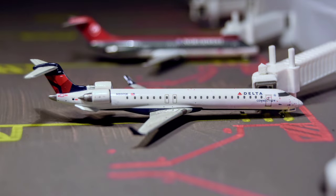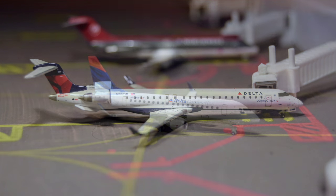This side of Concourse C is home to the majority of Delta Connection operations, as well as some smaller mainline aircraft from Delta Airlines. This Delta Connection CRJ-900 just arrived in from New York LaGuardia 5 minutes ago. The passengers are currently deplaning, and he is scheduled for a quick turnaround out to Cincinnati in 45 minutes.